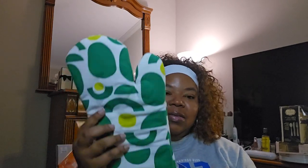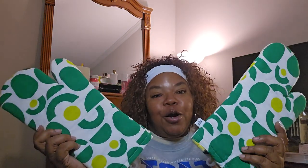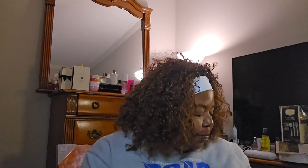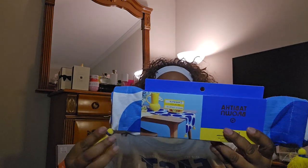All right, next up are these cute cooking mittens in the exact same colors, the green and the yellows, which match the spatula perfectly. Great find. These were reduced to $3 each. And another set of these, aren't these cute, guys? The yellow and the blue. I mean, really, stay focused, okay? Stay focused. These were also $3. And one of the nicest finds I really saw is this cute table runner. Okay, guys, what do you think? The blue with the little yellow tassel.